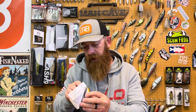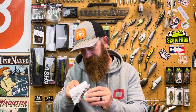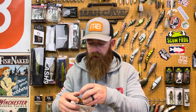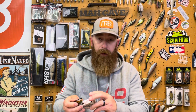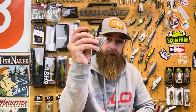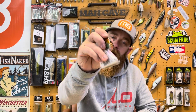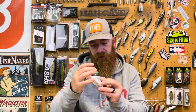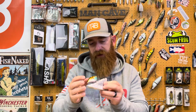But now we've got a lipless from these guys. I do not want to get this thing stuck in my freaking hand right now. Great work on the merchandising, ARC. But lipless crankbait. Good, loud lipless. Nice bluegill pattern to it as well. How heavy is this? 5/8 of an ounce.